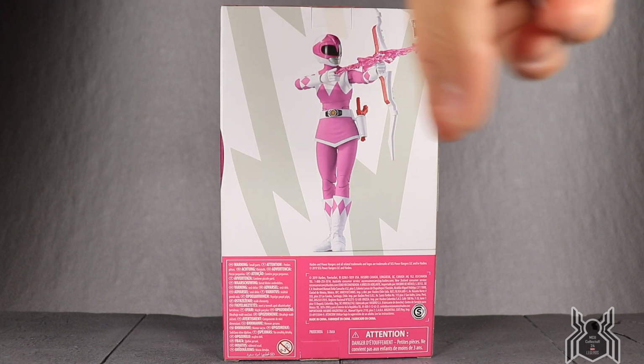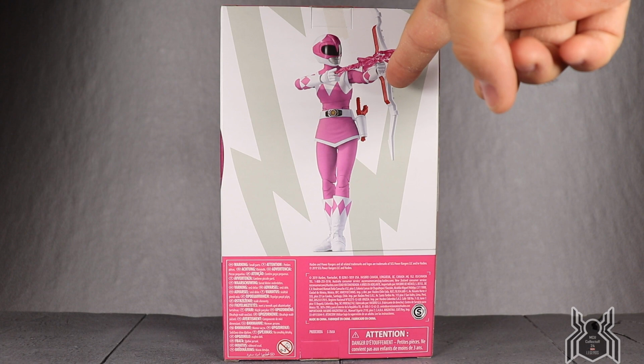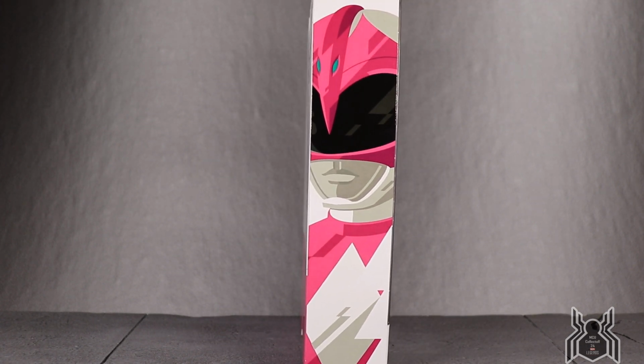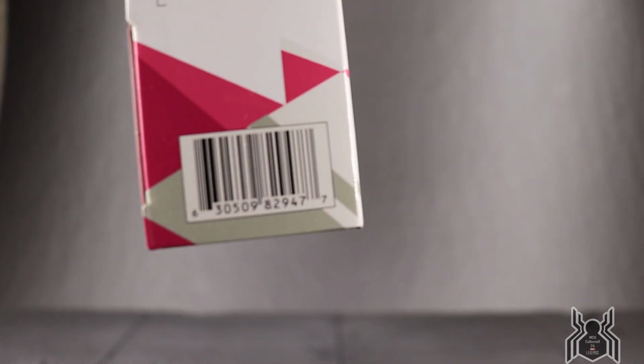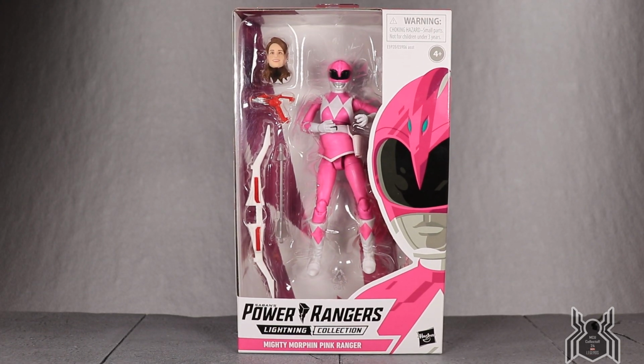There's no bio or anything, and I wish Hasbro would add some kind of bio or some kind of information, because I don't even remember her last name, Kimberly something. I have no idea. And then some more artwork on the side there. For all you guys that want the UPCs and whatnot, there is the UPC for this figure. Here she is. Let's open her up.